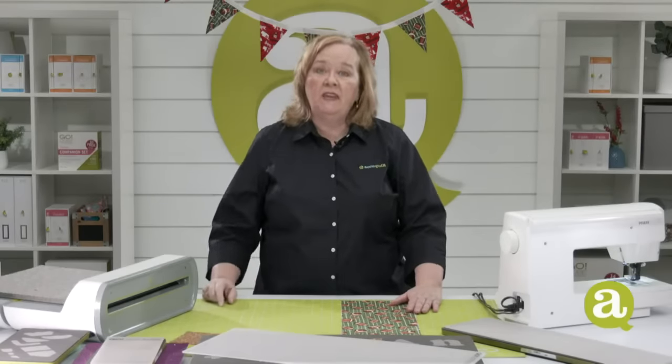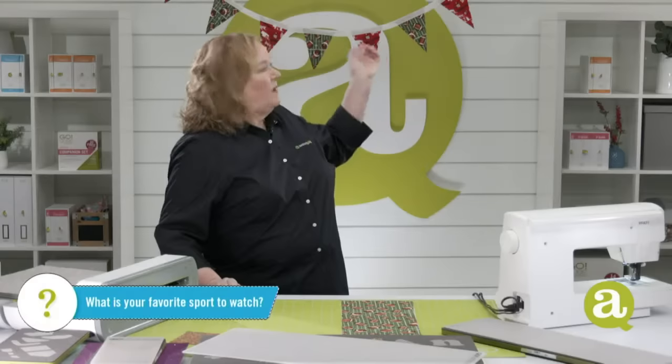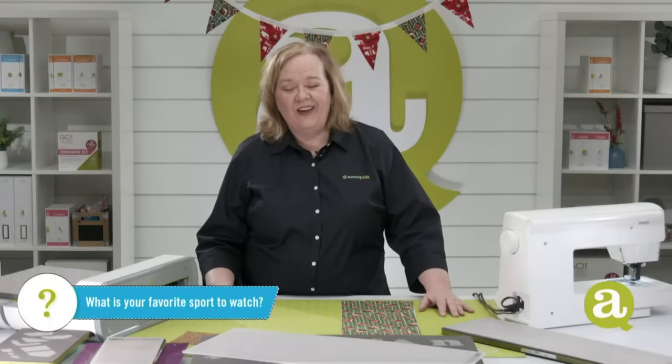So the question of the day, because we're going to show you how to make these cute little pennants: What is your favorite sport? It'll be interesting to see what quilters have. I actually truly love baseball more than anything. No one in my family loves baseball. It's so sad. So it's okay. I have spent years at soccer games.